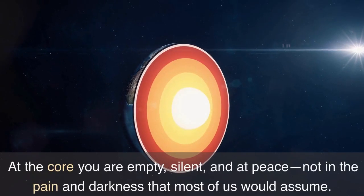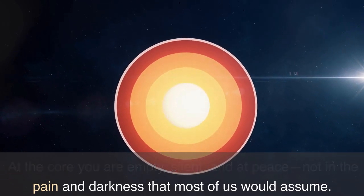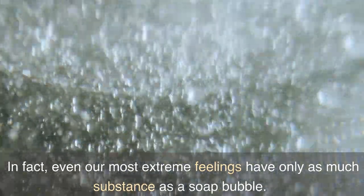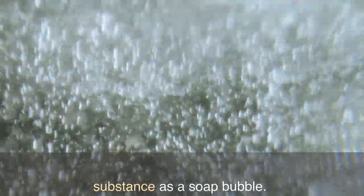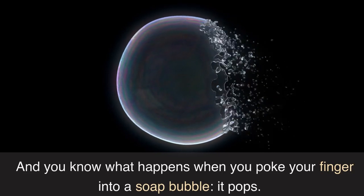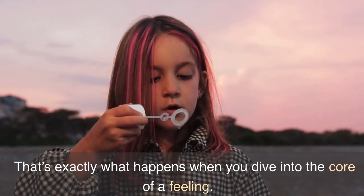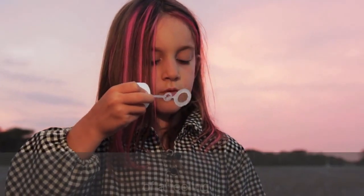At the core you are empty, silent, and at peace, not in the pain and darkness that most of us would assume. In fact, even our most extreme feelings have only as much substance as a soap bubble. And you know what happens when you poke your finger into a soap bubble? It pops. That's exactly what happens when you dive into the core of a feeling.